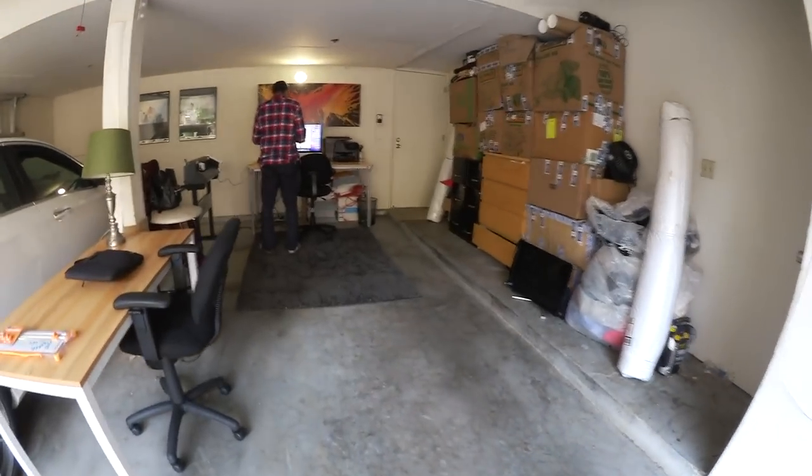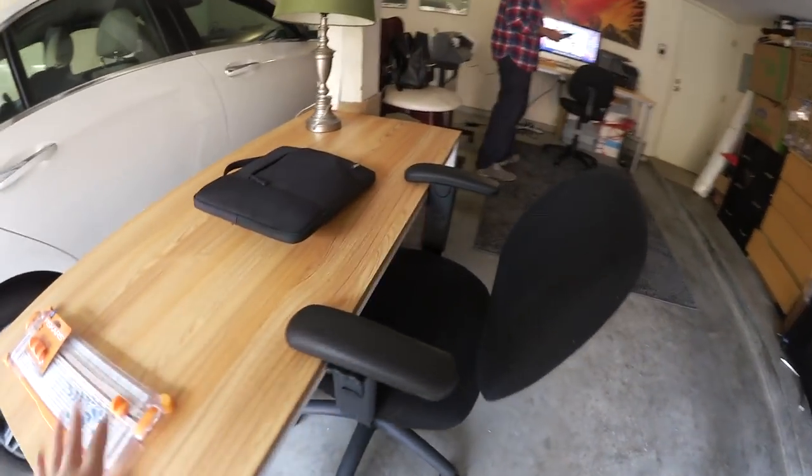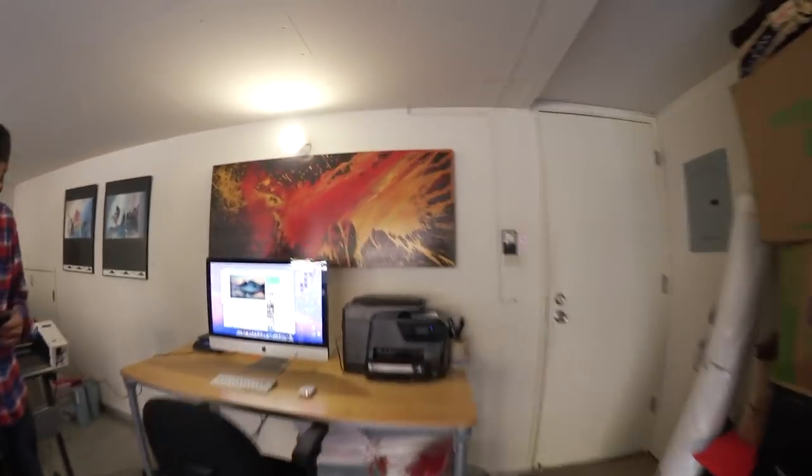All right, here it is. Welcome to our office. Here's the desk. Here's this little work area. We got the computer, printer. Oh, and we put some paintings up too. And we're probably gonna add more rugs and lights. That's looking pretty good so far.